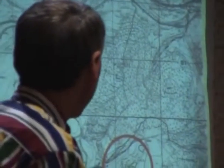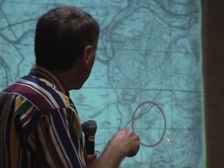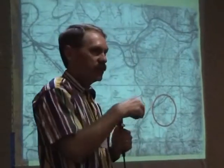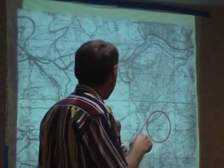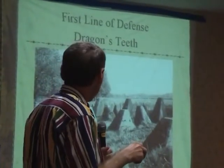And this period terrain map on here, here's Ormont and Goldberg Hill. There was a lot of detail on here. I know it's very difficult to read this as it's presented here, but Barbara has this map with her, and it's downstairs if you want to take a closer look at it. Another view of the Dragon's Teeth.